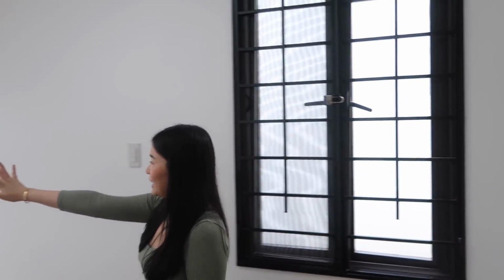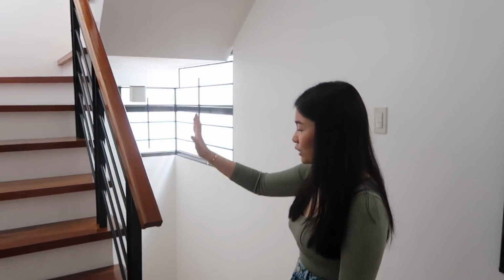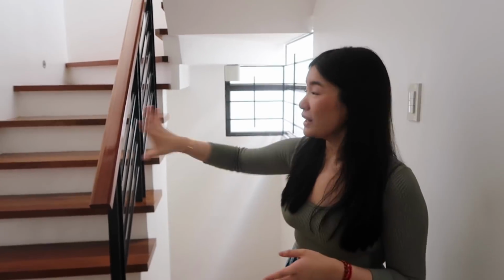So, we have just like a big window here. And then, I like this area a lot also. Like, I can do some shoots in here. Ay, nakakahinga siya, best. Isa sa mga hinahanap ko is, I really wanna maximize the space na parang pwede ka makagawa ng content everywhere. Maganda sa mata eh, guys.